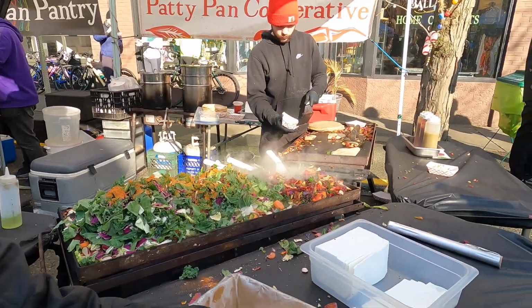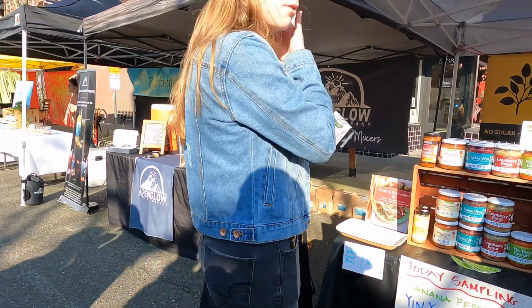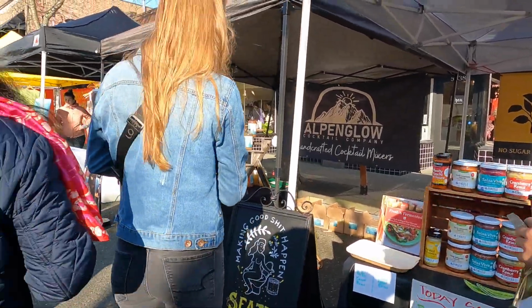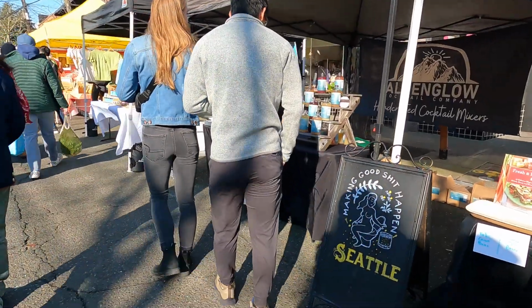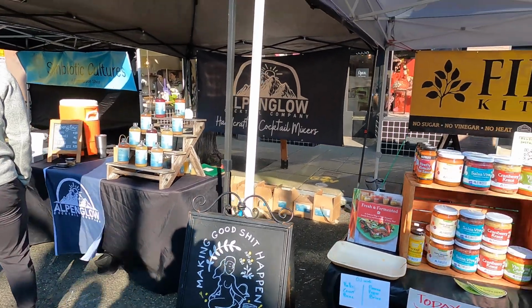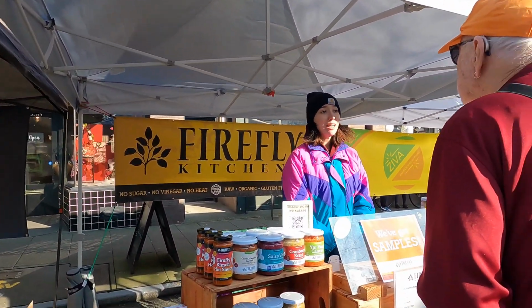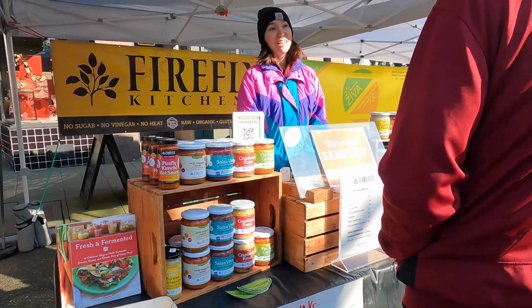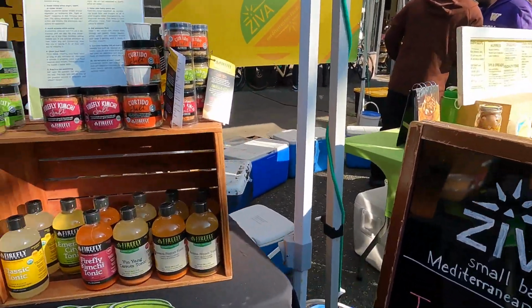This food vendor is selling food, cooking right in front of you. And I have no comment on this. Here are some homemade kimchis made by Firefly Kitchen.